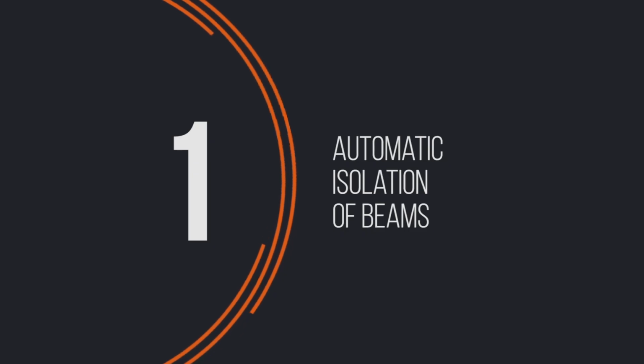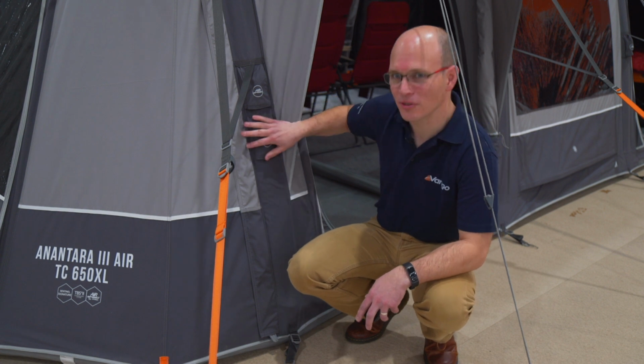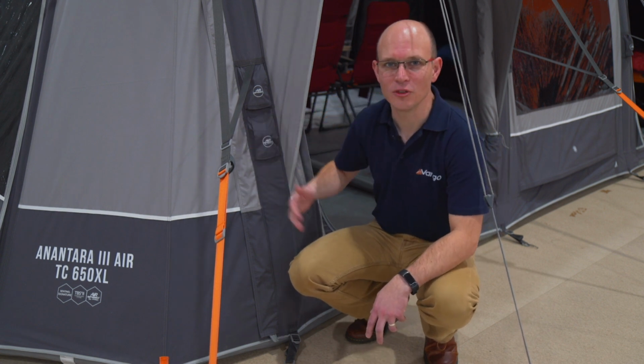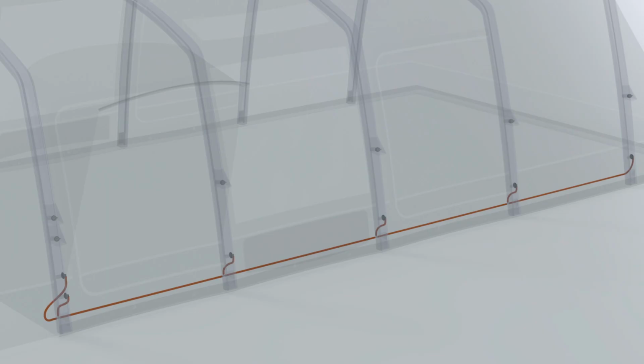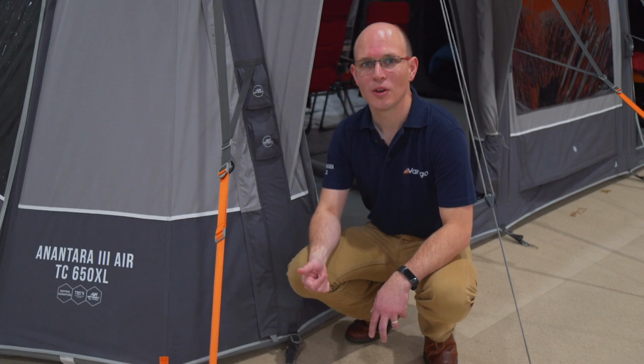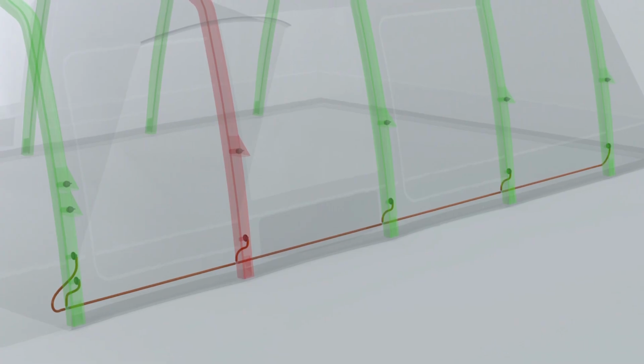So advantage number 1 is the automatic isolation of beams. There's a single point of inflation right here, inflated using a hand or electrical pump. And from that single point, each beam is inflated using an automatic non-return valve. Key point there being automatic. The air flows into each beam from a single point, but cannot flow out. Why? Well, if one beam is punctured or opened, the other beams are not affected.